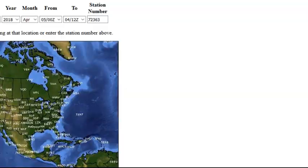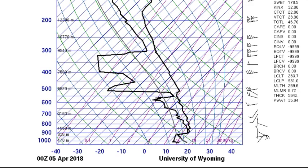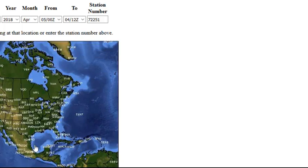Let's look down south and see what might be coming up this way. There's Corpus Christi, and the moisture is showing up in that region: low 50s dew points up to about 3,000 or 4,000 feet, and we can see the frontal inversion. Above that, it looks like some tropical air aloft, and at some point up here we probably pick up the elevated mixed layer.